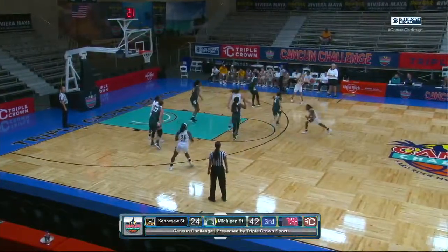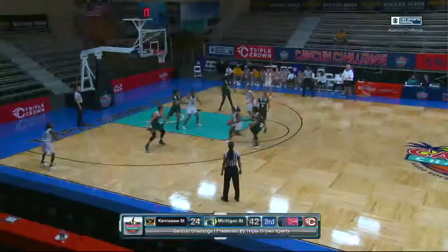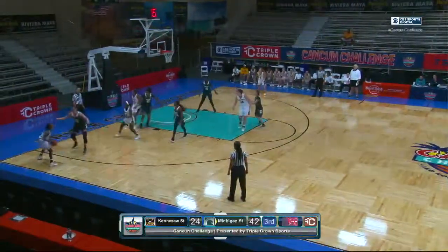Street at the top. Flings to the right wing, Johnson. Back up to the top of the key, Walker. Drives and kicks into the left corner.